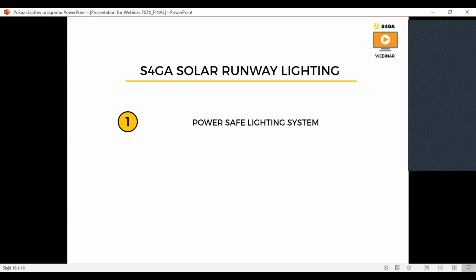So if you want to kill the entire system of S4GA lights, there is really no single point you can attack to stop it operating. You have to stop and kill each and every individual light. It operates 365 days on solar energy.